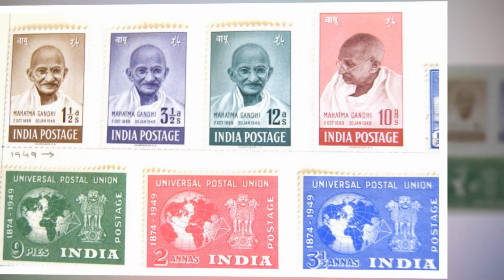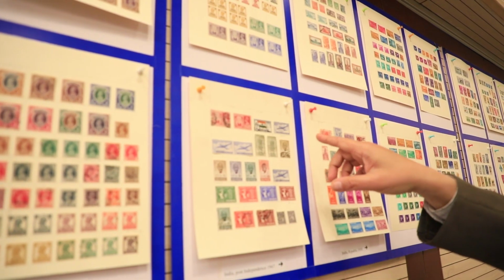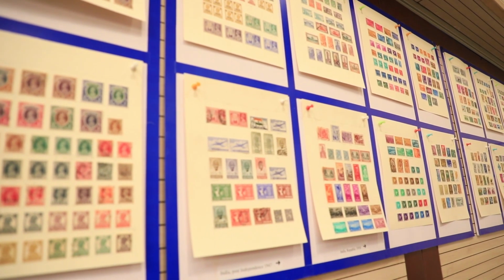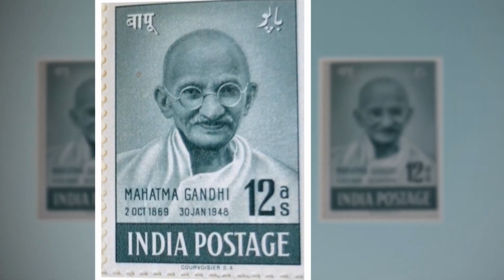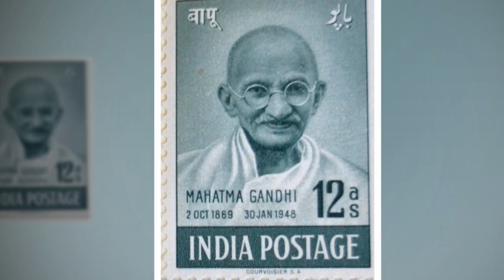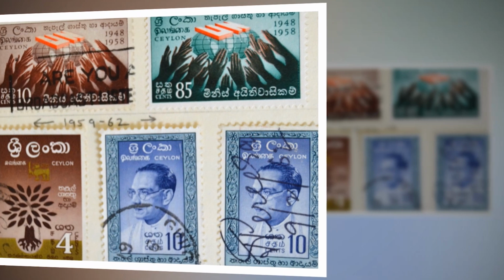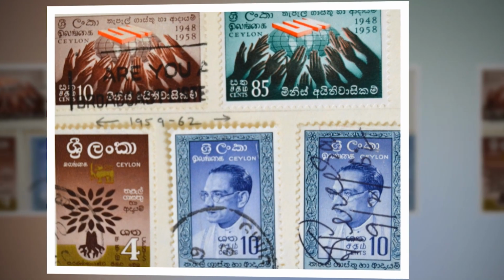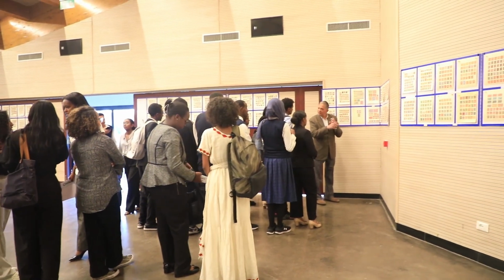These were the first 4 stamps issued on the occasion of independence of India, followed by the first 4 Mahatma Gandhi stamps. These 4 are the 1949 stamps when India joined the Universal Postal Union. So these are stamps starting from the year 1854 when the British East India Company was administrating India. Eventually they handed over power to the British Raj, to the Crown in 1882, and from then on the Crown has been issuing stamps till 1947.